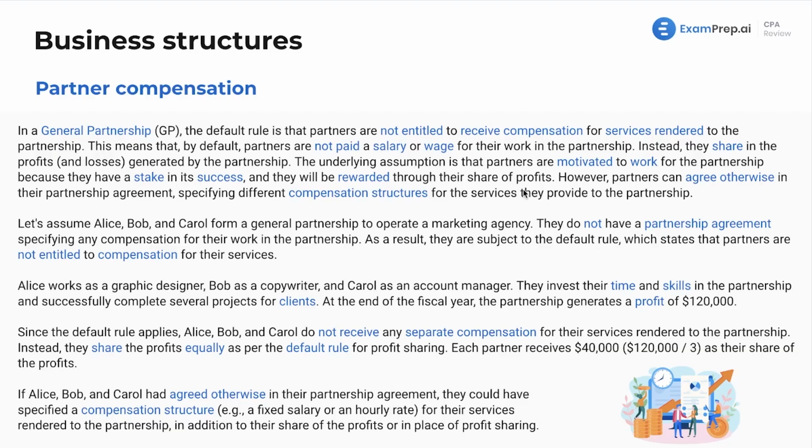However, partners can agree otherwise in their partnership agreement, specifying different compensation structures for the services they provide to the partnership. We're going to talk about, just throughout partnerships, the concept of a guaranteed payment, essentially the same thing as a salary or a wage, but it's paid to a partner. Just for classification purposes, treating it a little bit differently than just salaries and wages.